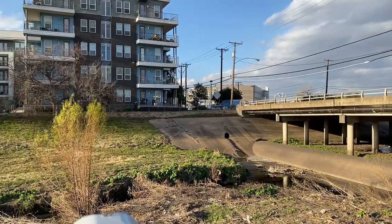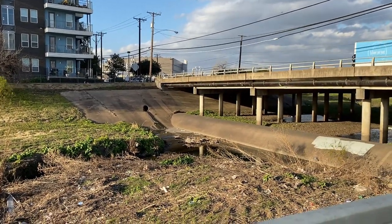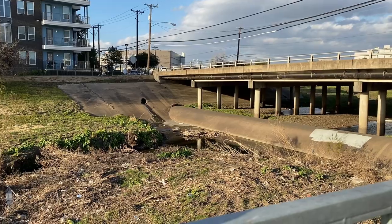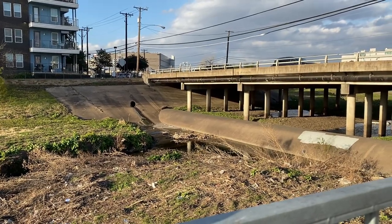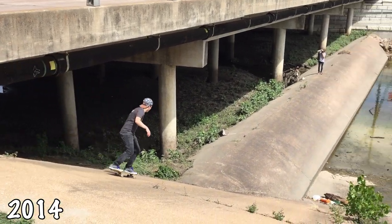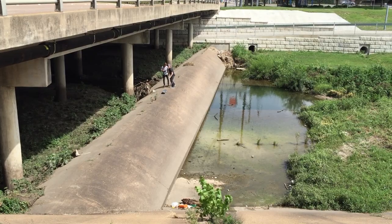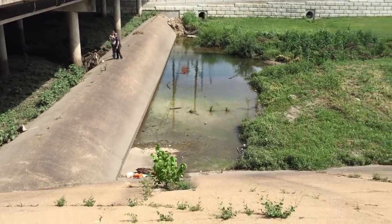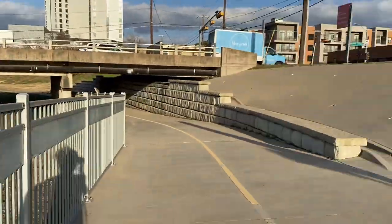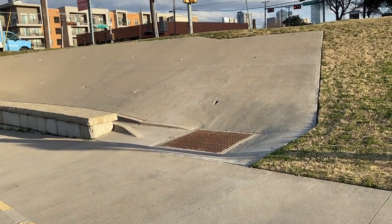Before these apartments were built, this used to just be a field, and that used to be a really cool drop-in. I guess it still is. And I got footage on that from probably 5 years ago, and I will throw that in right here. Over there, you got a pretty sweet bank. It's a little choppy down at the bottom, but it's doable.